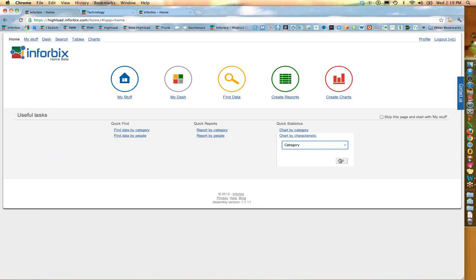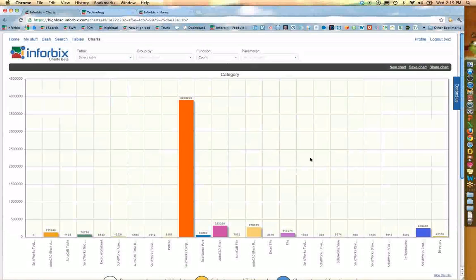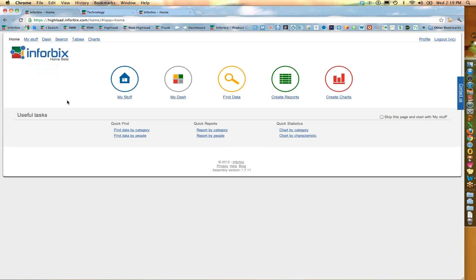So if I just say category there and say go, what Inforbix is doing is crunching, and you see it creates a chart that says, okay, these are my SolidWorks tools, these are my Excels, PDFs, and it gives you here the amount. And I can cut and slice this a little in different ways, and I'll show you that later. Okay, so I hope you now have a general idea of what some of these different apps do. I haven't shown you all of them yet, but let's now get into some use cases.